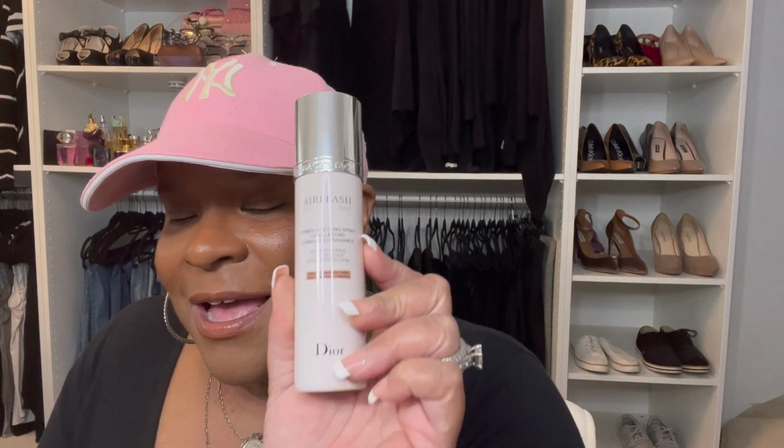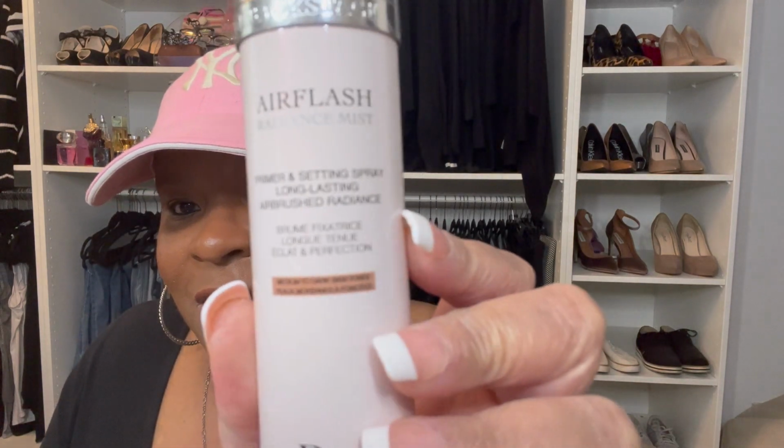Y'all, I told y'all I'm a stan. But I got the Dior Backstage Air Flash Radiant Mist. So this is like a primer and a setting spray. And it actually is in color. So I'm gonna see what the texture looks like.